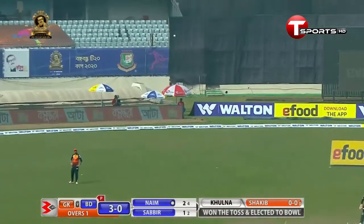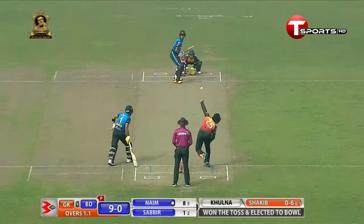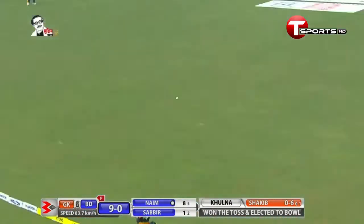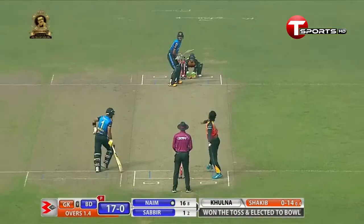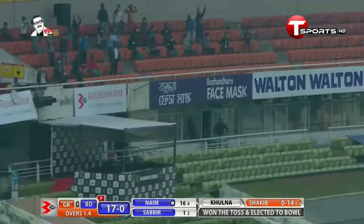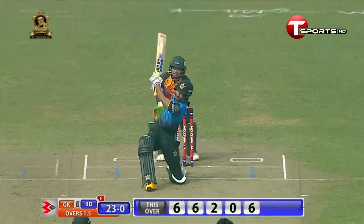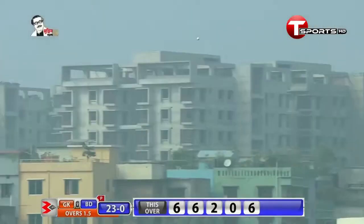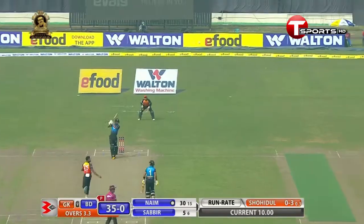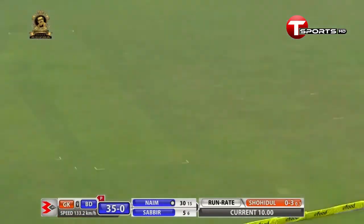He's using the feet, going down the wicket, lofting it over the top. So he's gone for it again. And it's just gone over. Well, he's not going to die wandering, is he? Oh, he's not going to do that. He's going to go after everything. It was in the slot. There he goes, enjoying himself.